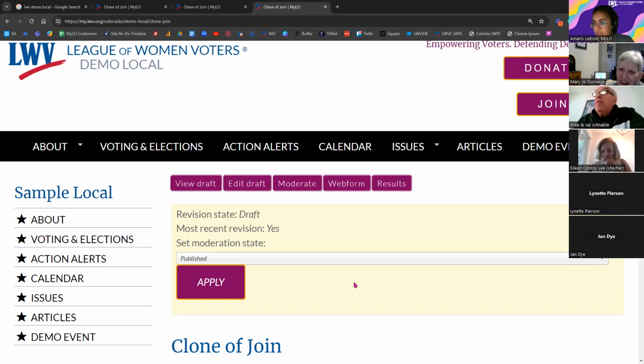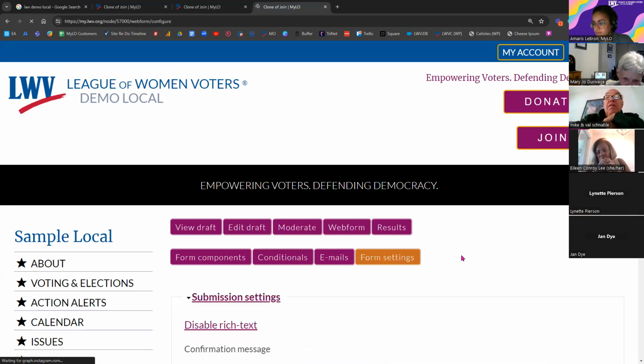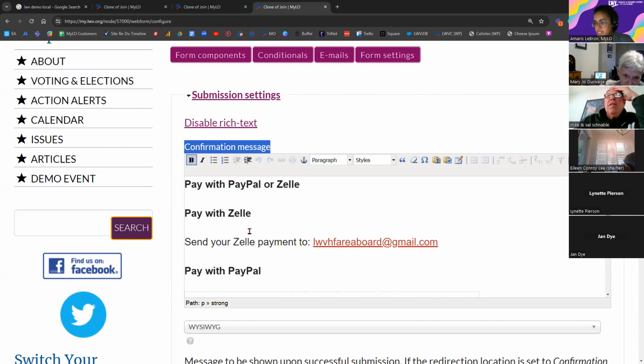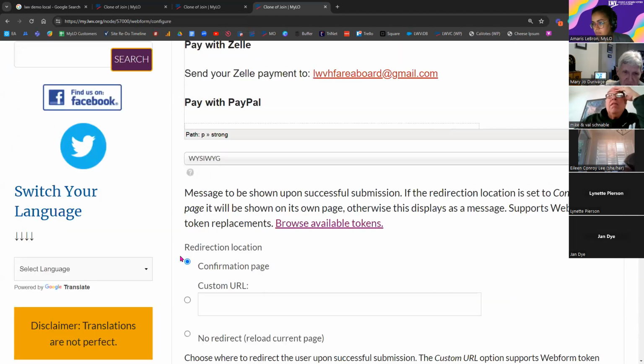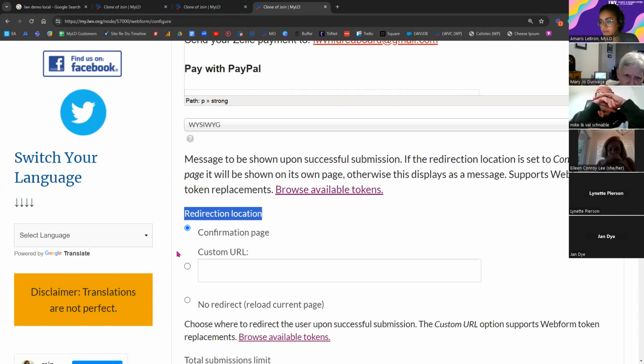So yeah, that is a very good trick to know, the /done to get to the end of the form without filling it out. To get to the back end of that, you'll go to the web form tab for that specific page, and then form settings. If /done gets you to your confirmation page, that means you are using this confirmation message section. This is the default confirmation section where you would make any changes. The reason I say that's the default is because you have the option to redirect it elsewhere. If you wanted to redirect off of your site or to a separate internal page, you could do that by providing the custom URL.